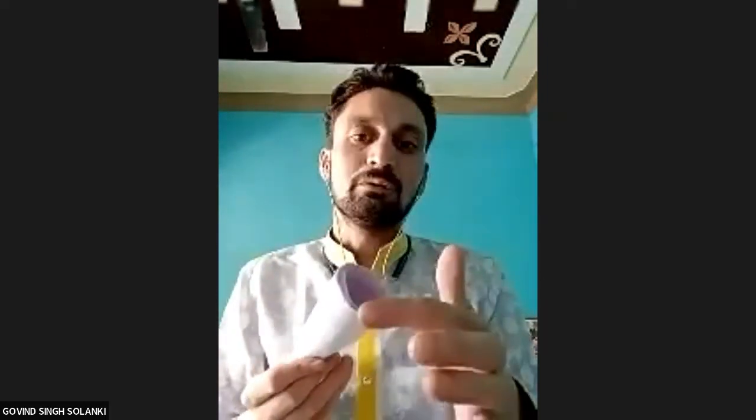Top and bottom having same radius. Same radius, yes, ma'am. This is rectangle shape. And we fold it with same radius. Then we get it. This is cylinder. And there are three faces: top, bottom, and the curve.